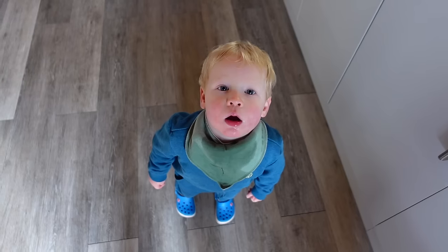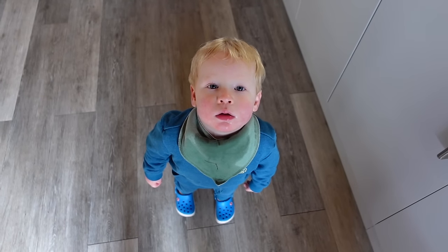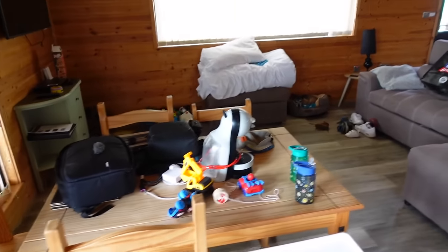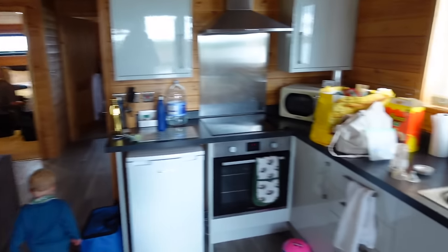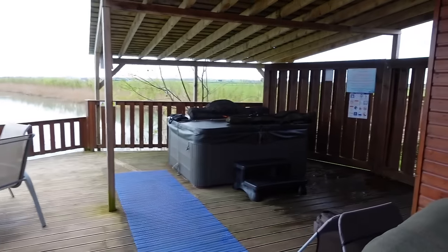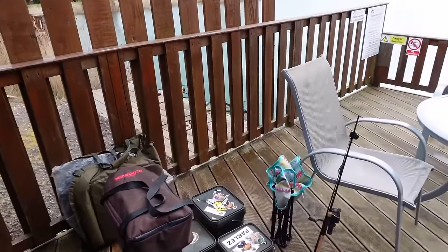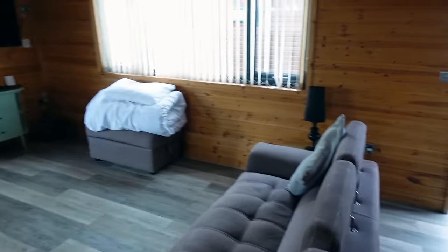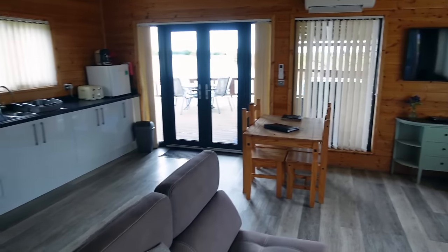Oh, recycling. You've been doing the recycling? Well, as you can see, getting all packed away, nearly packed down, and the rod's just about to come out. And that's all she wrote. What a lovely time away.